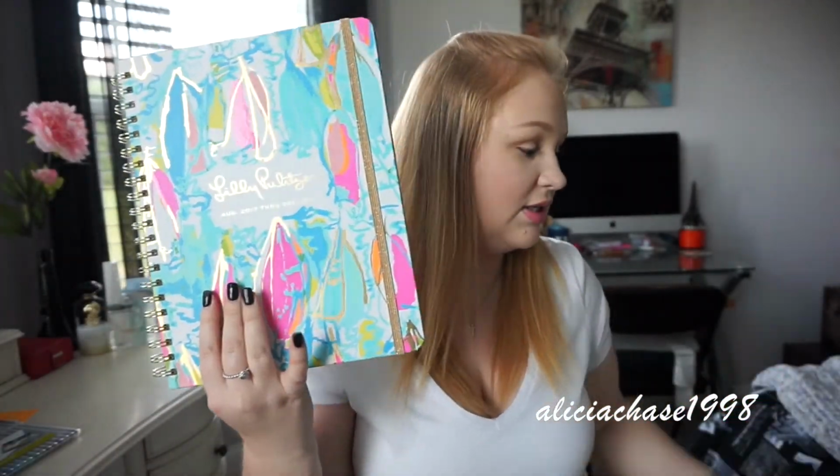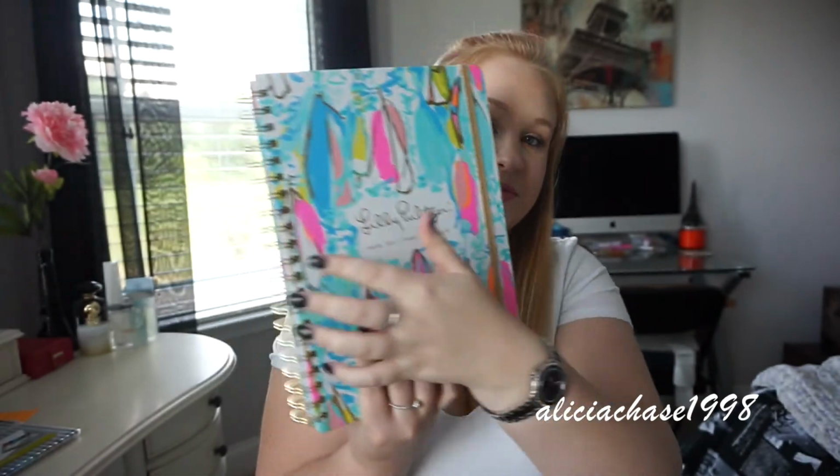I love this agenda. This is so pretty, but I'm super excited about this one. I love the detailing of Lily, like the straps and the gold hardware. It's pretty. Alright guys, so that is my video on how I organize my agenda.